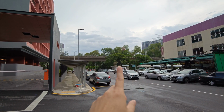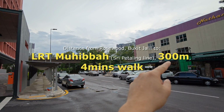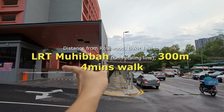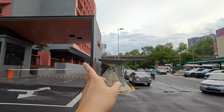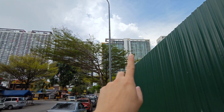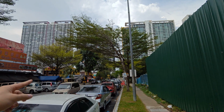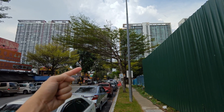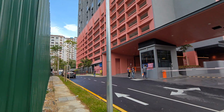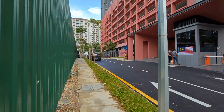That is the LRT line. And just down here, less than 300 meters away, is the Muhibah LRT station. This side here is the Awan Besar one. And towards my back, this is Z Residence. I've reviewed this property once last year. Behind that residence is just beside Kesas Highway. That side heads towards Shah Alam, and this side towards KL. Okay? So yes, without further ado, let's head in. Let's go.